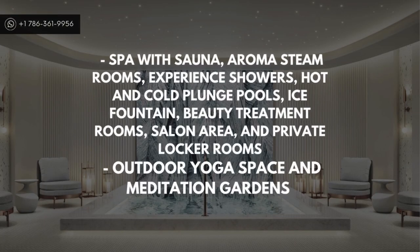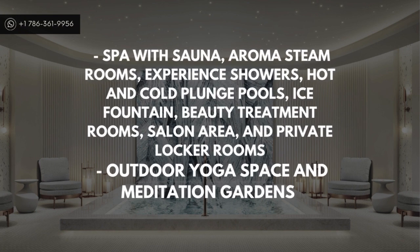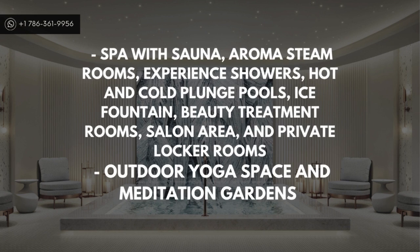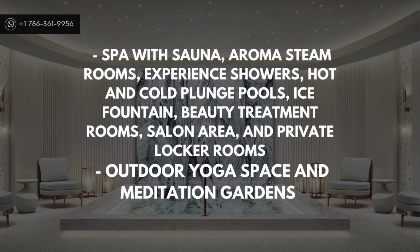Spa with sauna, Roman steam rooms, experience showers, hot and cold plunge pools, ice fountain, beauty treatment rooms, salon area, and private locker rooms, outdoor yoga space and meditation gardens.